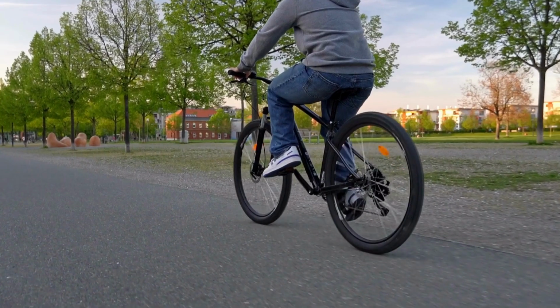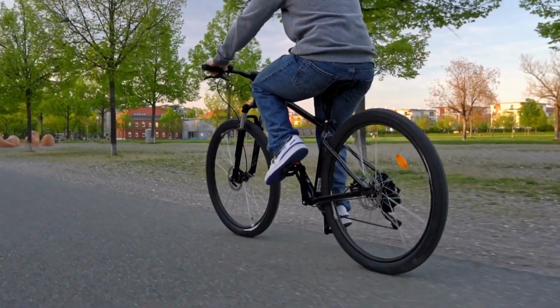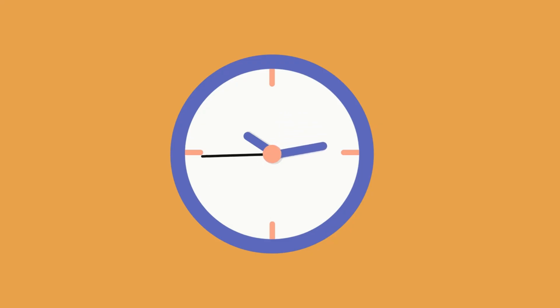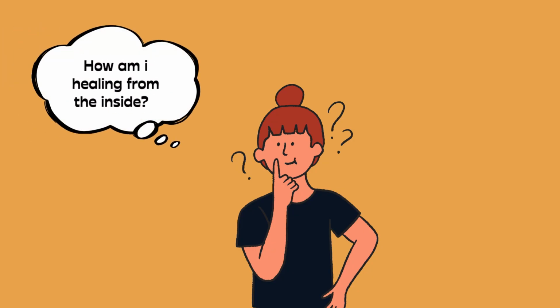Imagine this. You're riding your bike on a nice day, and then bam, you fall, scrape your knee, and now there's blood. It stings, it's messy, and you're thinking, great, now I'm going to have a scar forever. But wait, just a few days later, the wound starts to close up, new skin forms, and before you know it, you can't even tell you were injured at all. How does your body do that, you ask?